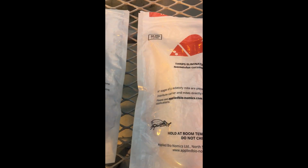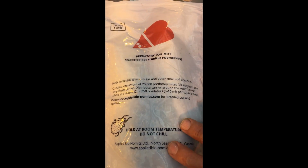So the containers that come in are biodegradable packaging and these guys were produced in Canada. The Thrips Eliminator, we call them just cucamaris. It's kind of the standard lingo in the industry. About $20 a bag. These go after mostly thrips. These guys will go after both thrips and the fungus gnats, and we just call those stratios. It's kind of the common term to use, again from Canada. About 25,000 in each bag.